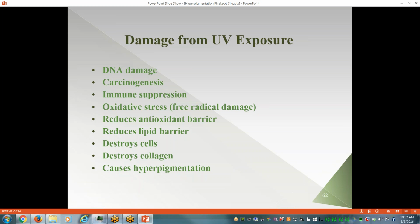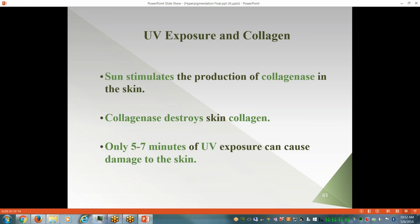It reduces our antioxidant barrier. It reduces our lipid barrier. It destroys cells, it destroys collagen, and it causes hyperpigmentation. The sun is not your friend, and I keep telling my clients, wear your sunscreen. Even if it rains or snows or the sun is not out, the rays are always there.